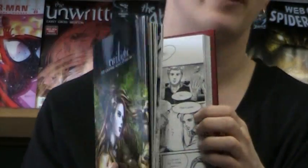It is a pretty faithful adaptation. Some of the exact details of how and where things happen are slightly changed, but for a Twilight fan, I don't think that's going to be too big of a deal. You're mostly going to like that this is pretty faithfully adapted. The art is really nice, and it's the story that you already know and love. So if you're a Twilight fan, I don't know why you wouldn't pick it up.